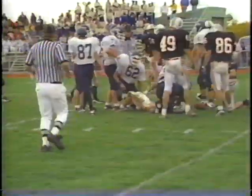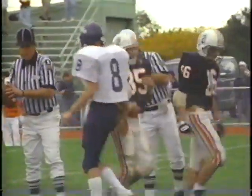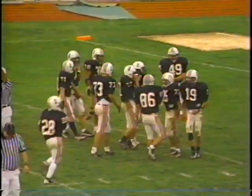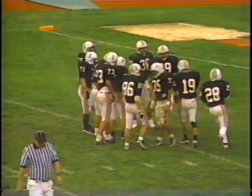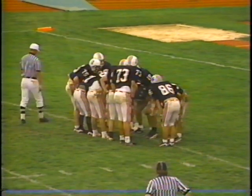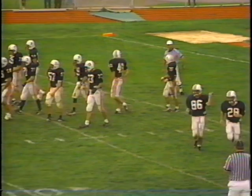Matt Stewart on the pitch as York Suburban trying to dig themselves out of field position deep in their own territory. Looks like no gain on the play, so it'll be 2nd and 10 from about the 7.